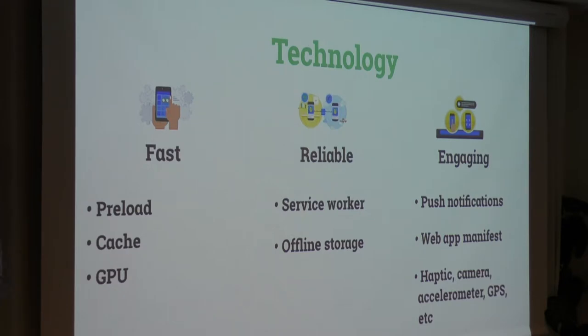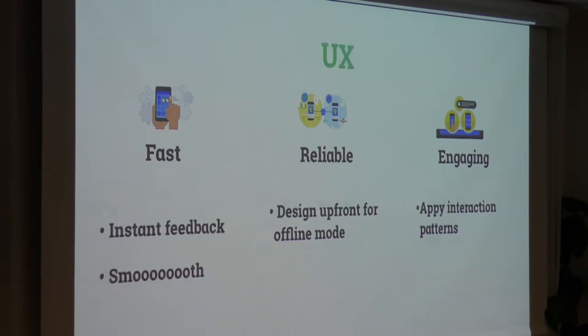So that's the core features that we use to fulfill the PWA concept. But we think it's so much more at Avanza. We don't think that with the technology alone you can create a successful PWA. It has to be more. And we believe that the user experience is a very important part of that.